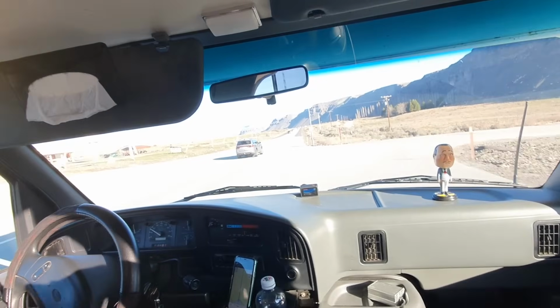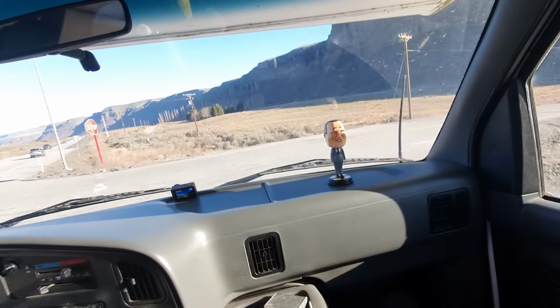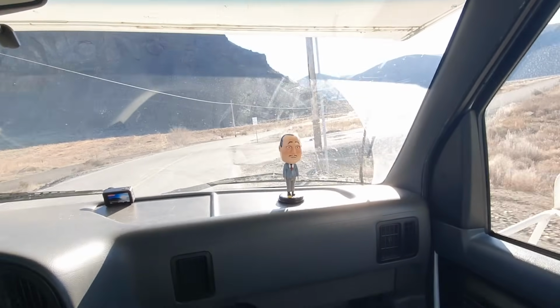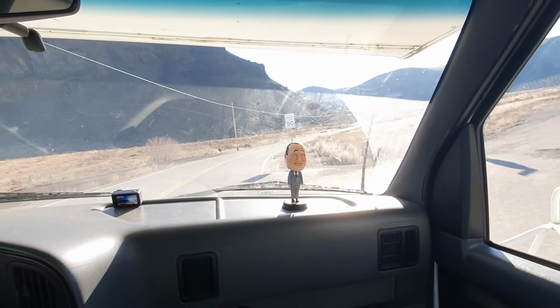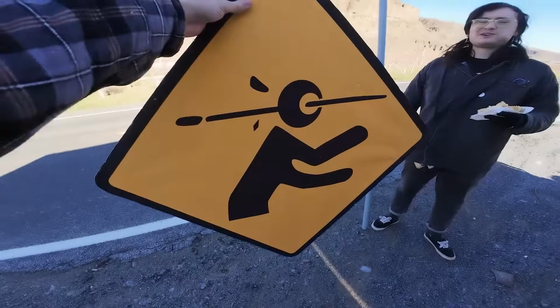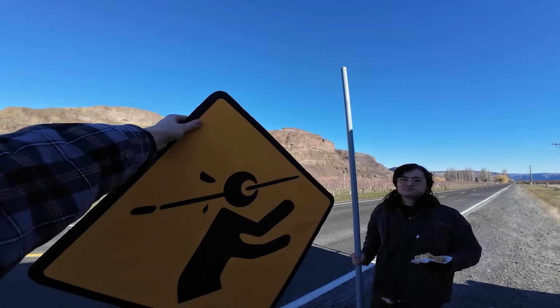Okay, this is the road. Alright, let's go. Seems kind of quiet. Totally. Oh my god. Damn, this is beautiful. Okay. Then we assembled the sign in a very professional manner.